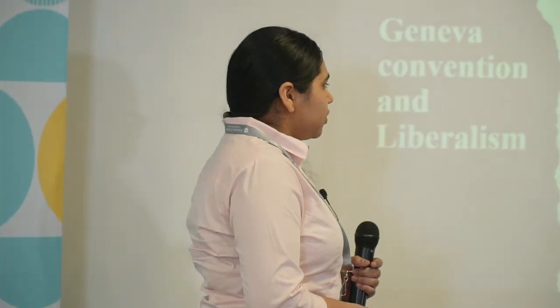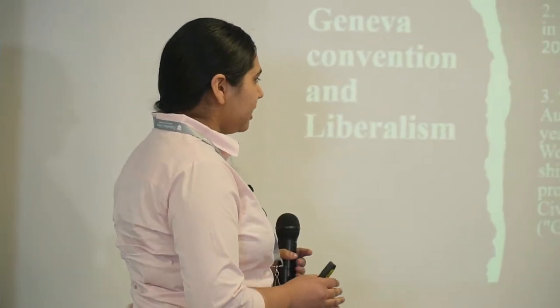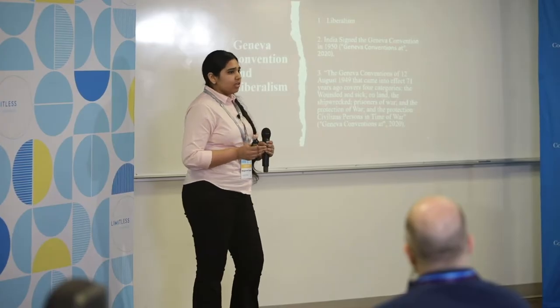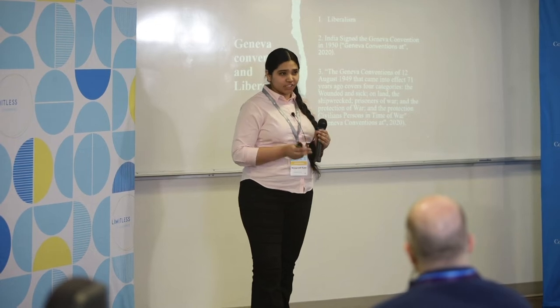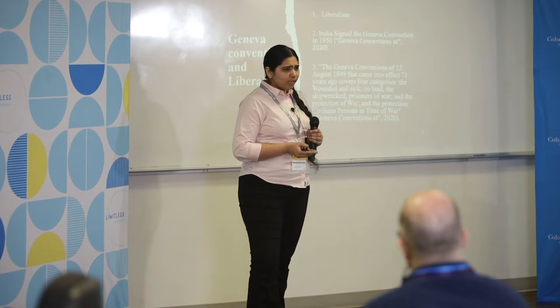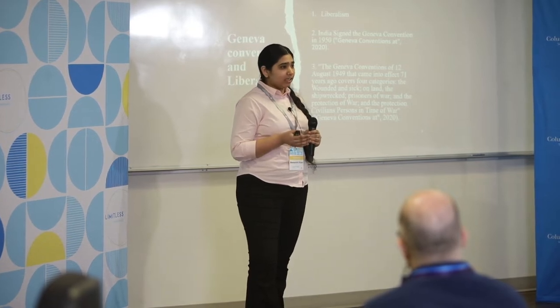The Geneva Convention focuses on four main things: the wounded and sick soldiers, the prisoners of war, protection of the war, and protection of civilian persons in the time of war. So it talks about the soldiers' protection and the tools that we are using in fights or any war. I think everyone is thinking: if the Geneva Convention talks about the soldiers or the tools used in the war, how can it help with the racism against Muslims that occurs in India? That is the question everyone is thinking about, so my further slides will answer that.